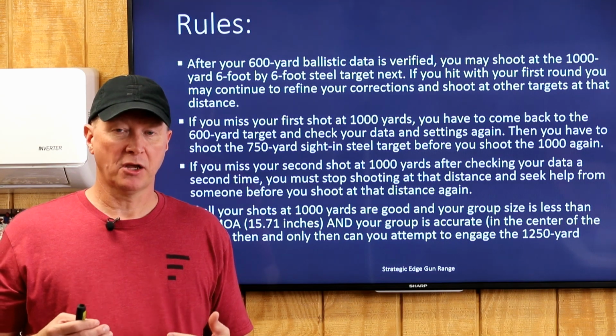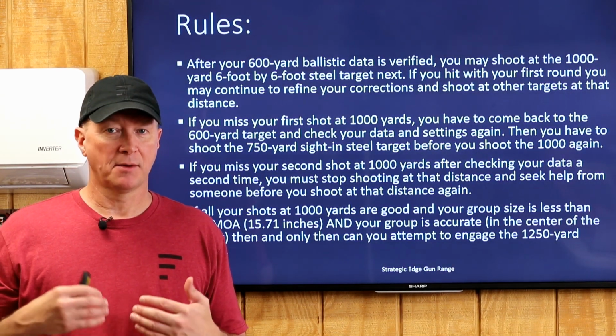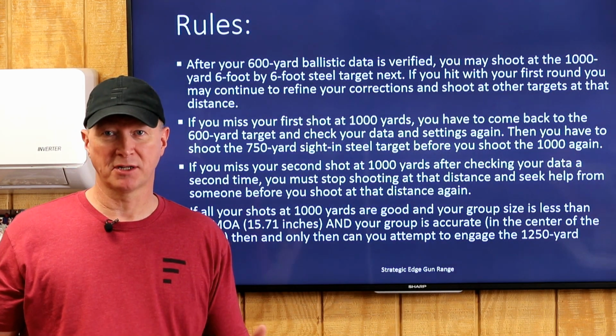And also on this particular range, if you observe the terrain and you're learning to read wind, you'll see that some of the most unpredictable wind conditions we have at this range actually occur between 600 and 750.